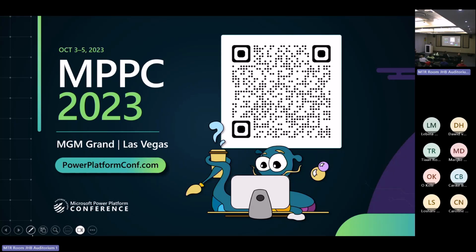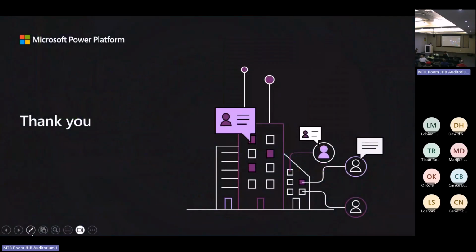I do have a workshop, or I'm working on a workshop that will be presented there, which really speaks about how pro devs can use GitHub Actions and application lifecycle management inside of the Power Platform efficiently. And with that, I would like to thank you.